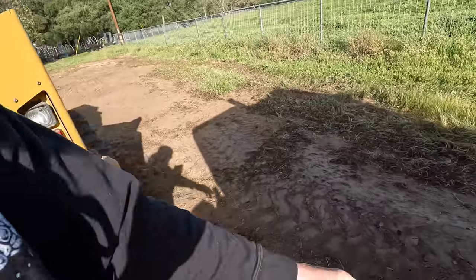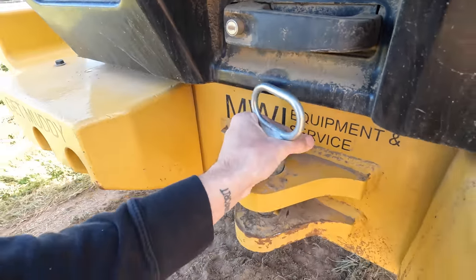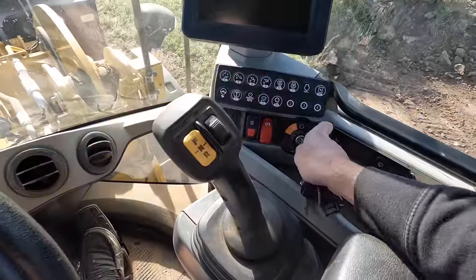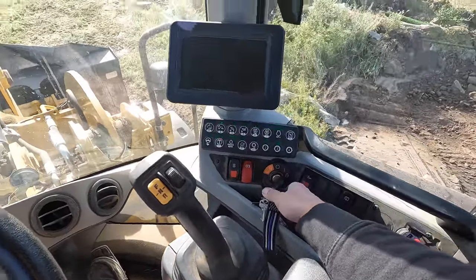I love living out here, guys. You don't know what's gonna happen and all of a sudden your day completely changes, but there's always cool stuff to do. So let's unhook this chain here. Didn't really allow a lot of clearance there. There we go. We'll get this big old beast fired up. Other way. There we go. Oh, you guys have no idea how much I love this big old thing.